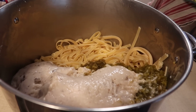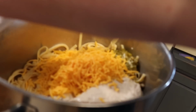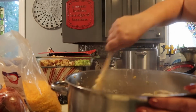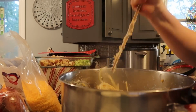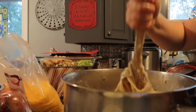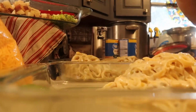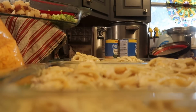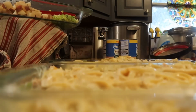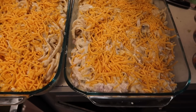Now we're going to add in 3 cups of shredded cheese and then 1.5 cups or so of sour cream. As we always say, my handful of shredded cheese is a cup of cheese around the world. I almost forgot to add in the actual shredded chicken. Don't forget that. Now I will get both of these 10 by 15 casserole pans in the oven.